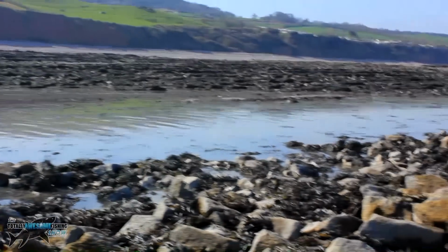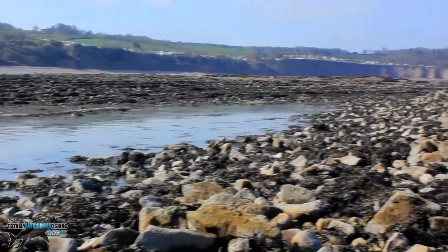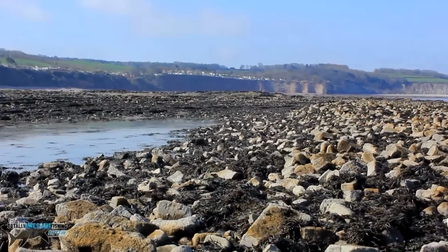We're going to move up to Lilstock now and fish high water in Lilstock Bay and see how we get on. Also, marks like this, waders, absolute godsend to get in and out of these sort of areas.